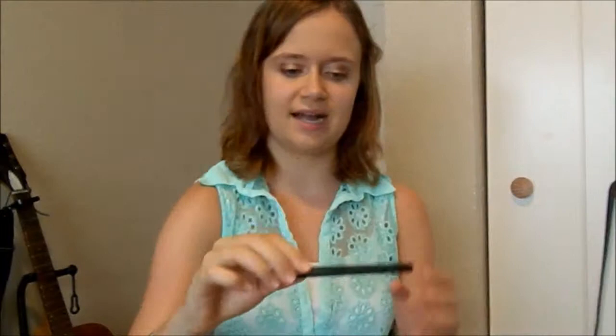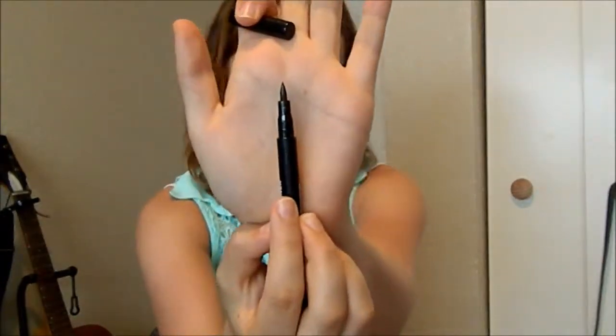You can do all these different things, and my favorite liquid eyeliner is the BH Cosmetics liquid eyeliner because it has a nice pen sort of tip, so it's literally like drawing on your eyelid with a pen, which I really like because I like pens. And that is everything for the beginner high school tutorial.